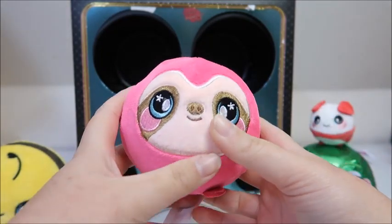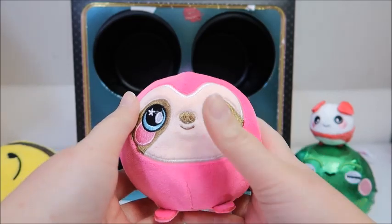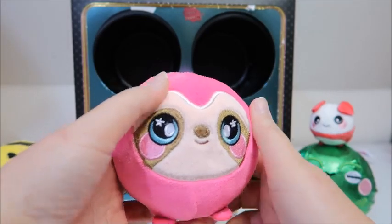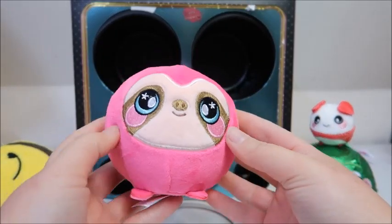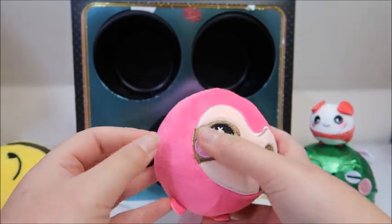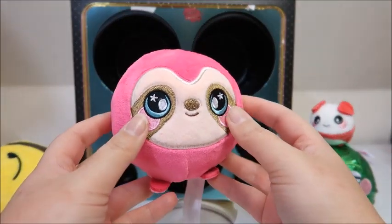Look how cute this one is, Taylor the sloth. Oh, he's so cute. I wish we would have gotten Monty too, but we got at least one of the sloths and she's really cute. They do, oh my goodness.